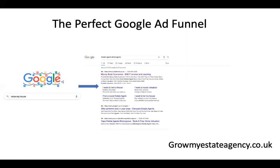Then the next stage would be to run an ad in front of people that are looking for a valuation, or at least to sell their house and move on to the next stage in their life. You only pay if someone clicks on the ad. For those who don't know, Google are a search engine, and they make money by their ads. They don't make money through their organic positions, so basically the free stuff at the bottom. And what we're going to do here is only pay Google from anything from a penny upwards.